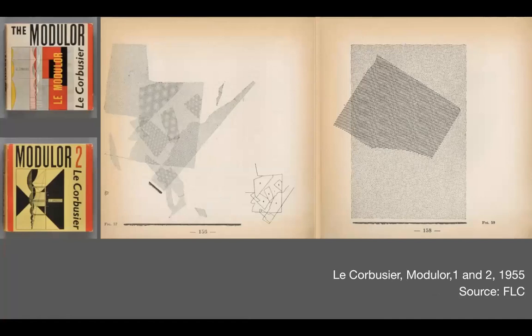His modular treatise of 1955 includes several collages made from what he called at the time a new product. So it was obviously somewhat new in the 1950s to architects. Zipatone sheets with line and dot patterns fascinated Le Corbusier not for their labor-saving potential. He wasn't interested in reducing the work of the draftspeople in his office, but he was really fascinated by the optical effects that Zipatone patterns would create.